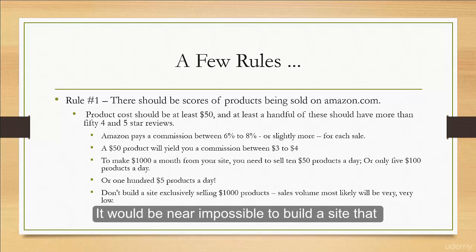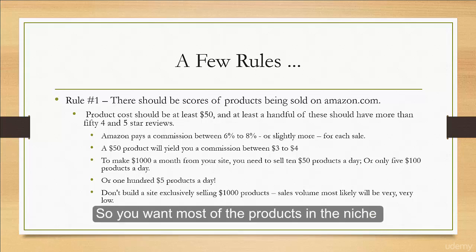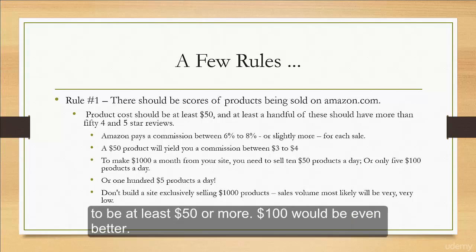It would be near impossible to build a site that can make more than $1,000 in commission every month if all of the products you are promoting on the site cost $5 or less. So, you want most of the products in the niche to be at least $50 or more. $100 would be even better.